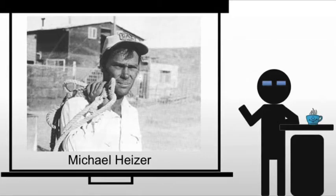So then we have Michael Heizer. And he was exposed to numerous influences during his youth that would later shape his art. Not only his father's anthropological fieldwork, which took him to rural California, Nevada, Peru, and Bolivia, but also the work of his maternal grandfather, Olaf P. Jenkins, who was a geologist.